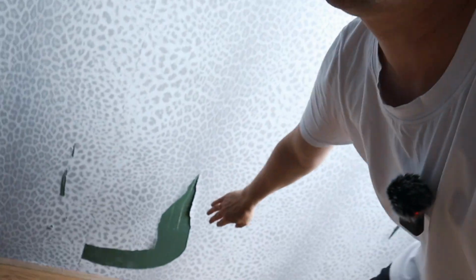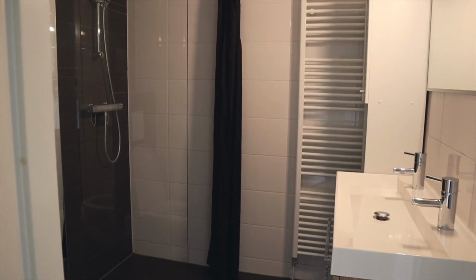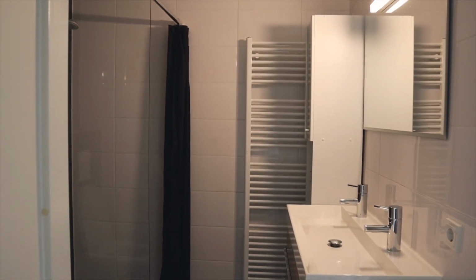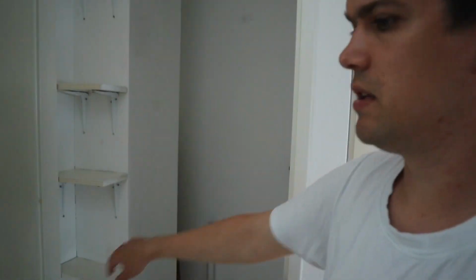I think all this stuff has to go. A little bit of paper, we need to take it out, and all these things on the roof wall. This is a bathroom. The bathroom is actually quite small. This was one of the downsides of the house. You can't really fit a bathtub here if you want, but I think it's fine for us. This is a technical room. I think the dryer and the washer will be here.